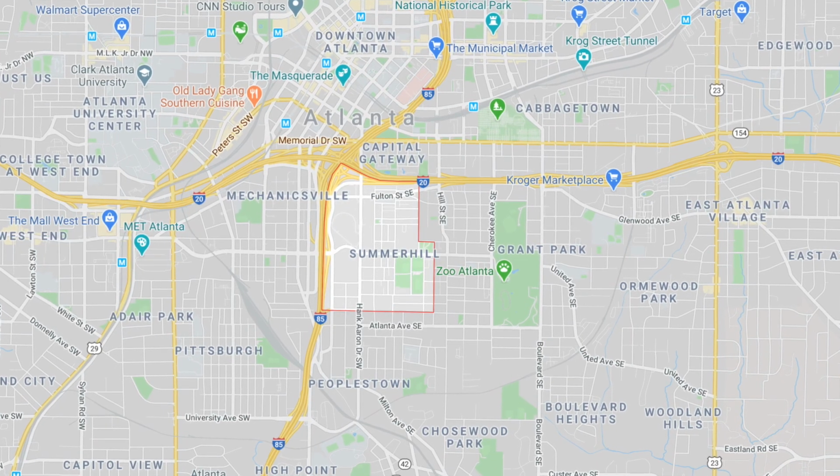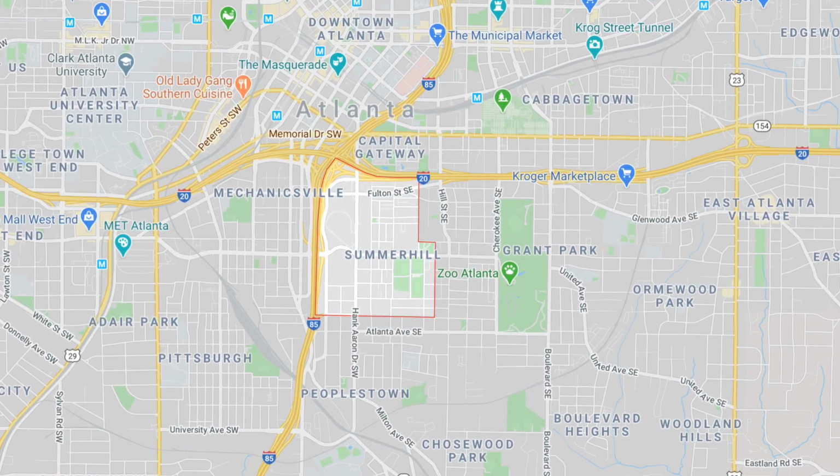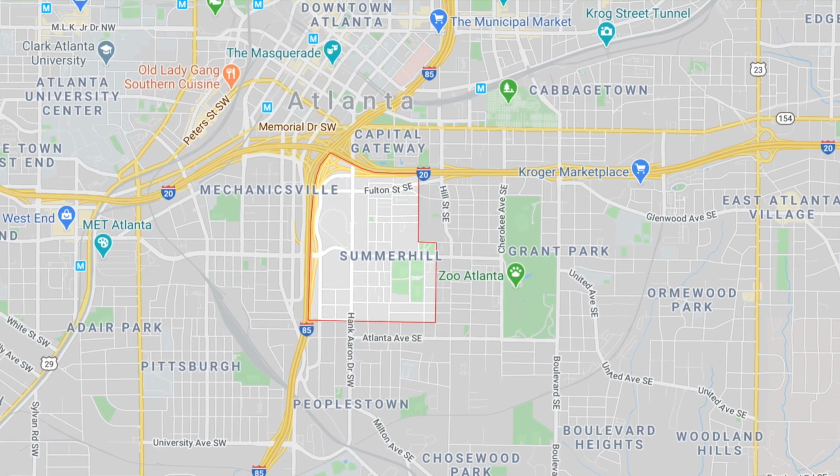Now, when you pull up a map, you'll see Summerhill is really in-town living. You are practically in downtown Atlanta. You're just south of downtown and the Capitol building, but you are totally centrally located in Atlanta. So it's great if you're looking to be in the city. It's one of the best places you can be. You can have quick access to the major interstates, 75, 85, and 20. You can hop right on.